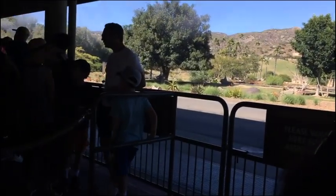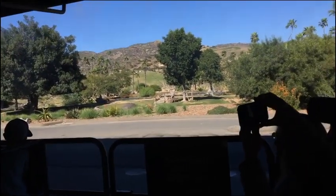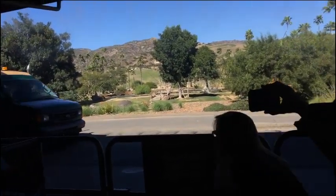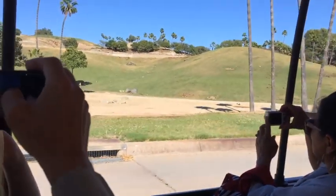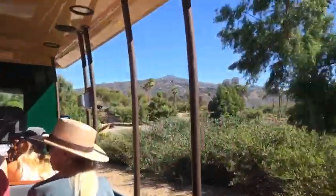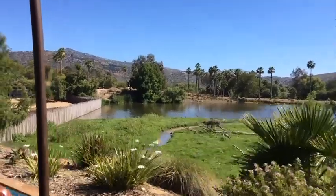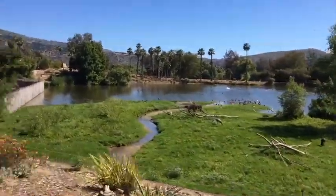We're going for a tram ride, waiting for it to come up here. Let's see how this goes. Crowned cranes, looking for insects. Not much going on right now, but they're these small black and white birds with yellow feathers on their head. And a couple of Thompson's gazelle resting in the shade underneath the tree.